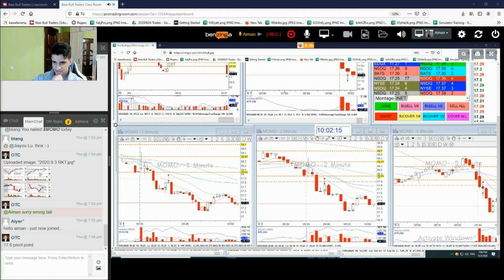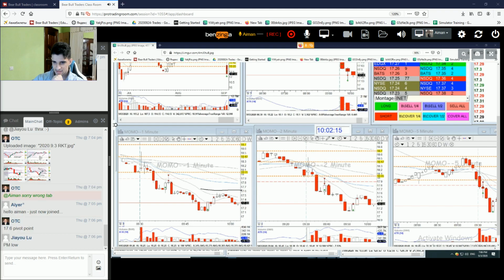$17.6 pivot point. Yes, the pre-market low. Right here. So this was a pivot point right here, 1805, right? It's acting as a support right here, and usually stocks after they break out, and in this case we are trading a breakout setup, right? A 5-minute opening range breakout.